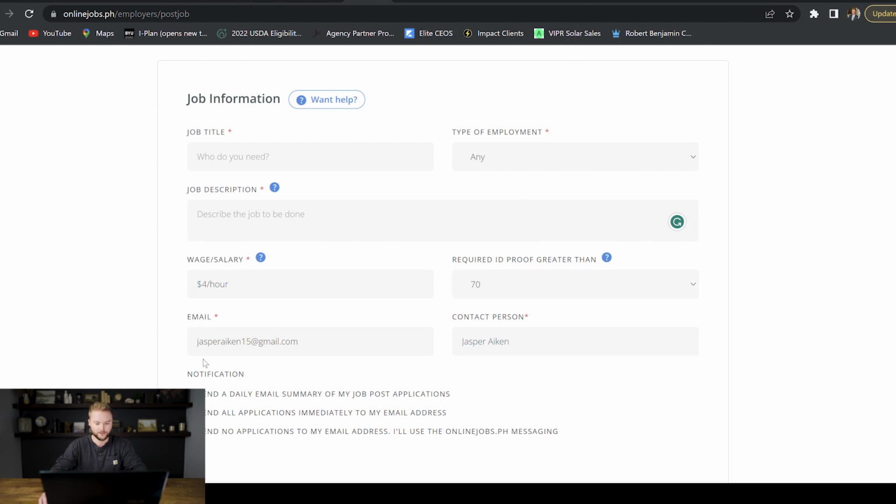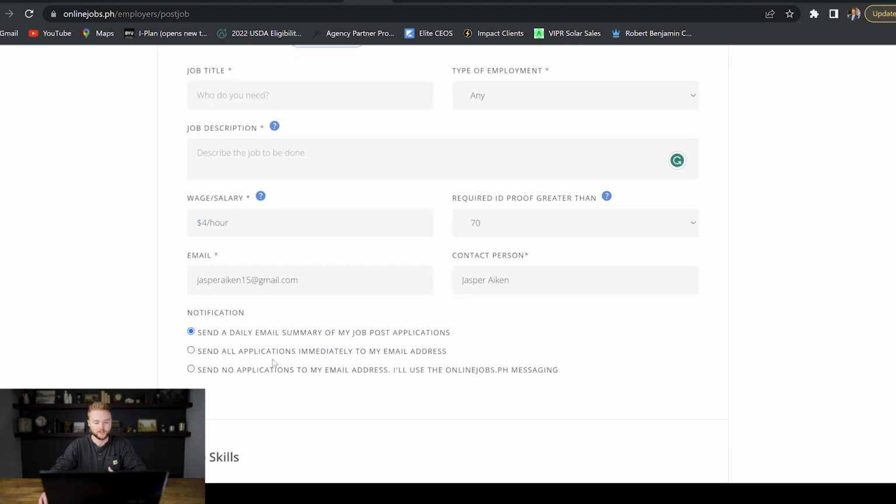And then down here, you can put in your email and your name. And then you can select how you want to receive applications from people. You can have it send a daily email summary of your job post applications. You can have it send all applicants immediately to my email address, or you could have it send no applications to my email address. I'll use the onlinejobs.ph messaging.